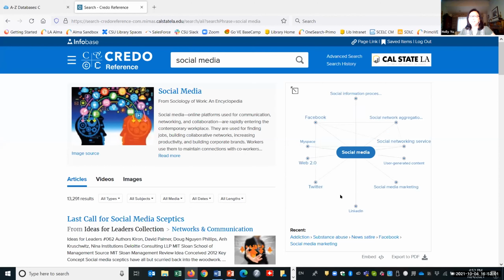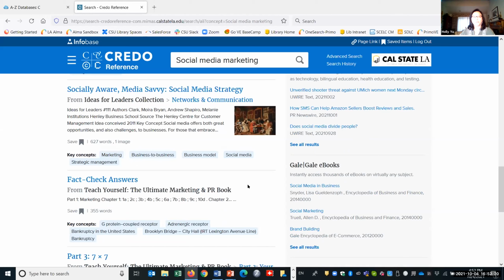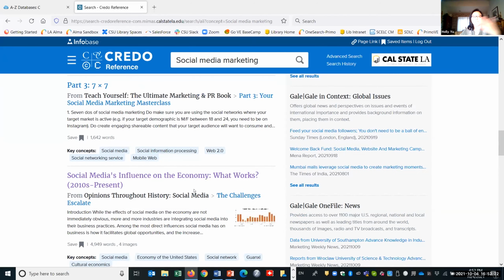From here, you can select a specific aspect of social media to continue to explore. Let's say you're interested in social media marketing, you click on social media marketing. And then you can just pick a database to read. Let's say I'm interested in social media's influence on the economy, on people's buying behavior, and I might choose to read this article.